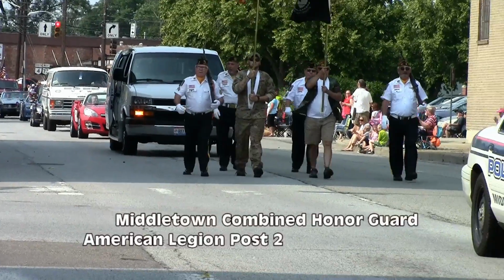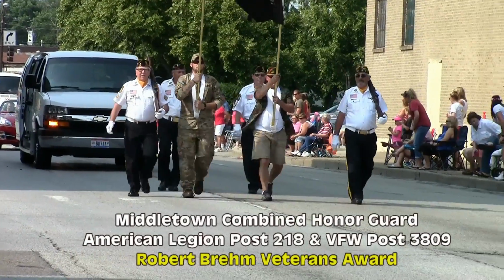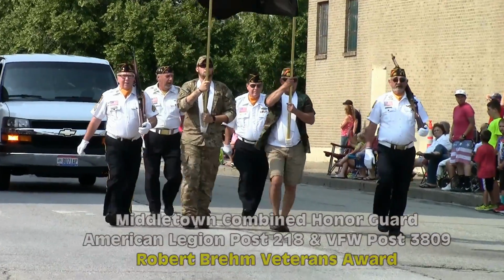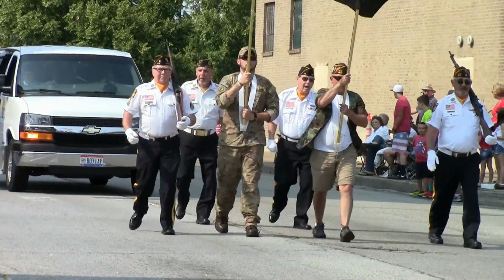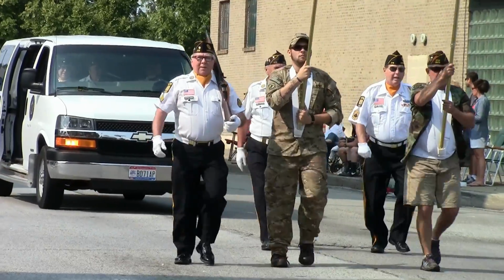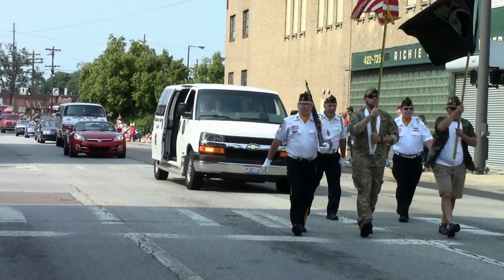Here's our parade. It's starting now. And of course, we have our honor guard. They're always the first unit in the parade. They're made up of the veterans from both the American Legion Post 218 and the VFW Post 3809 in Middletown. They seem a lot better this time instead of walking in the rain.